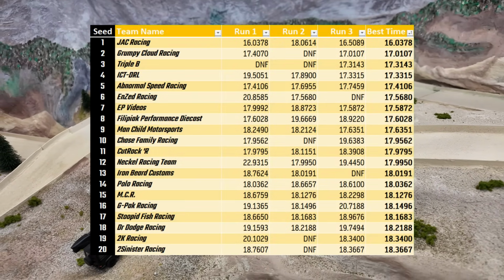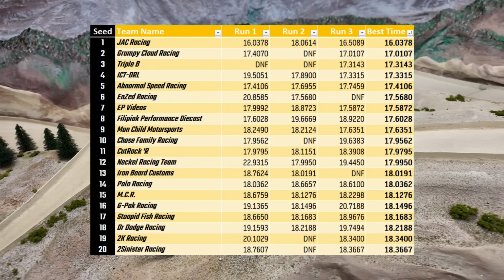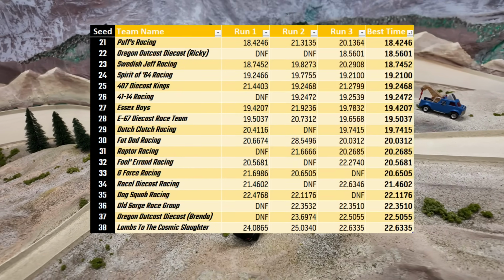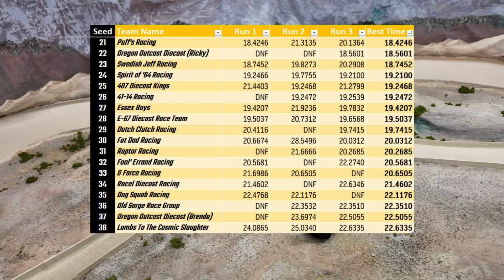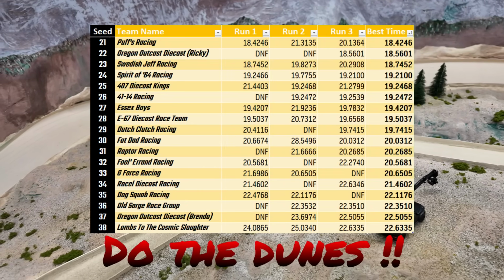Race fans, we have a new pole sitter, JAC Racing, has a 16-second run. Yeah, and if you look carefully, you will have seen several of today's racers making it into the top 20. Now remember, the first 48 will be in the Group 1 race, and the second 32 in the second. Let's do the dunes. Are you tracking?